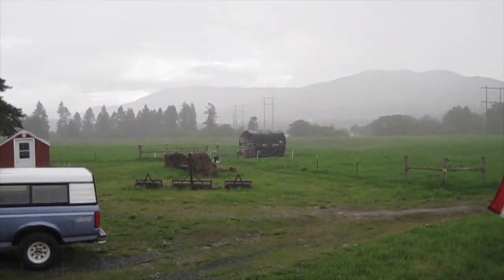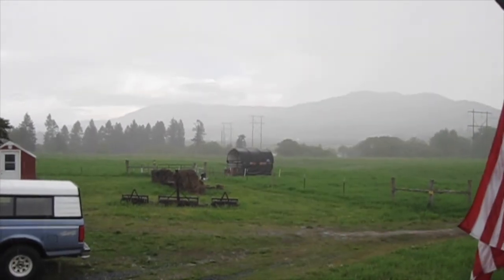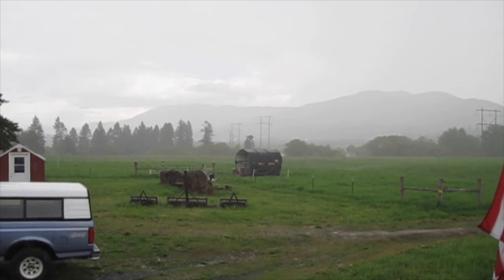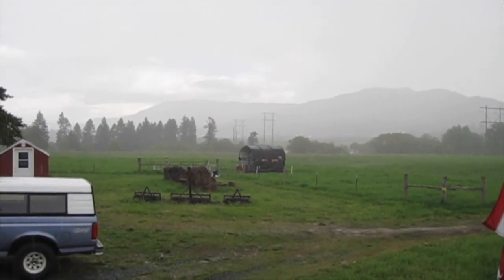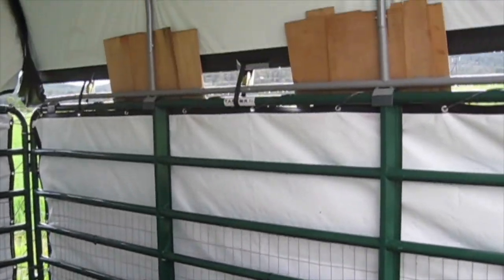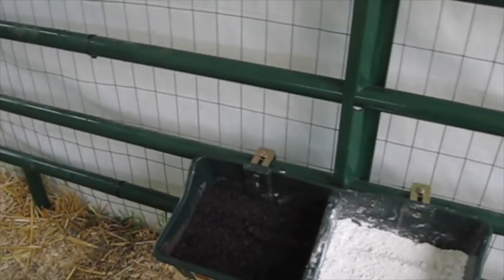We're getting a nice little spring rainstorm. I'll be able to check pretty soon to see if the cedar shingles I put up on the corral are keeping out the rain. Let's hope so. Here are the cedar shingles over the mineral feeders, and I think they worked today. So I'm going to call that a success.